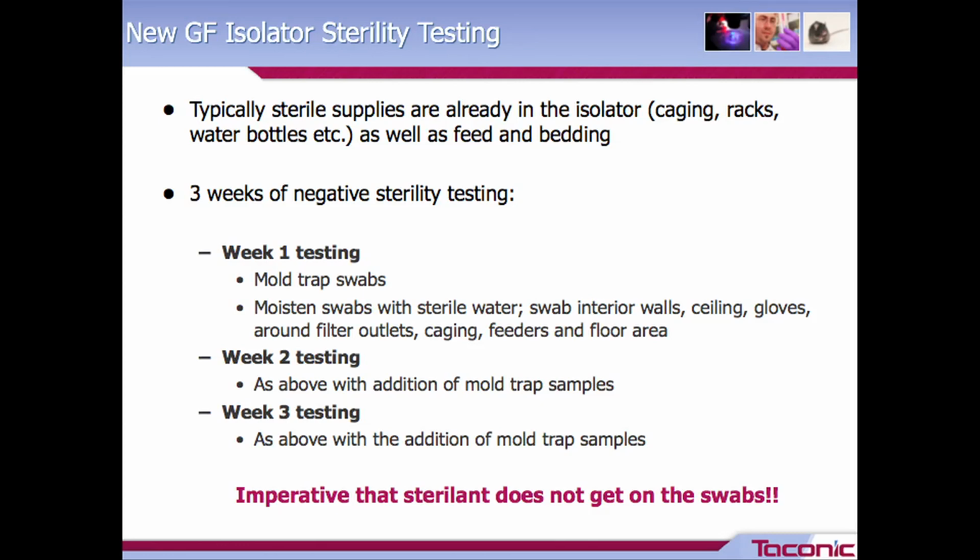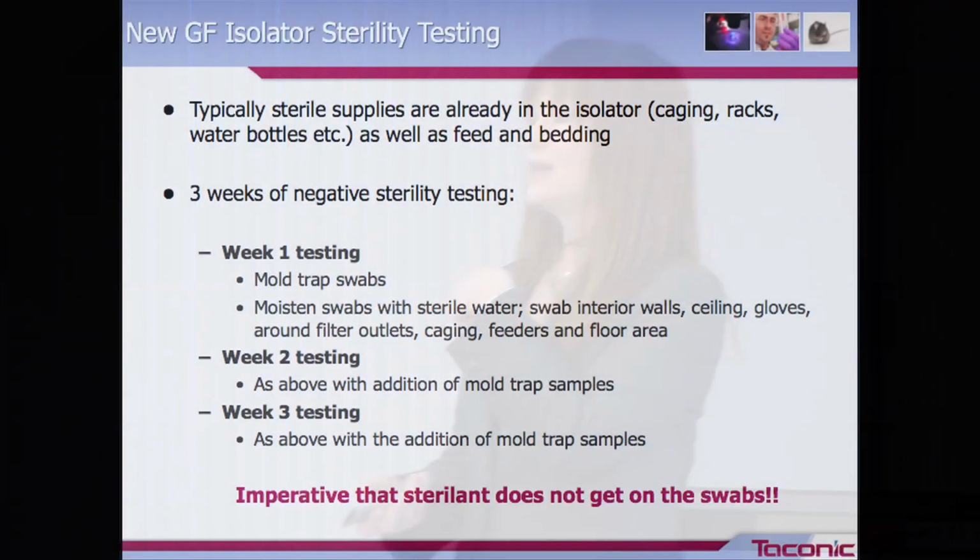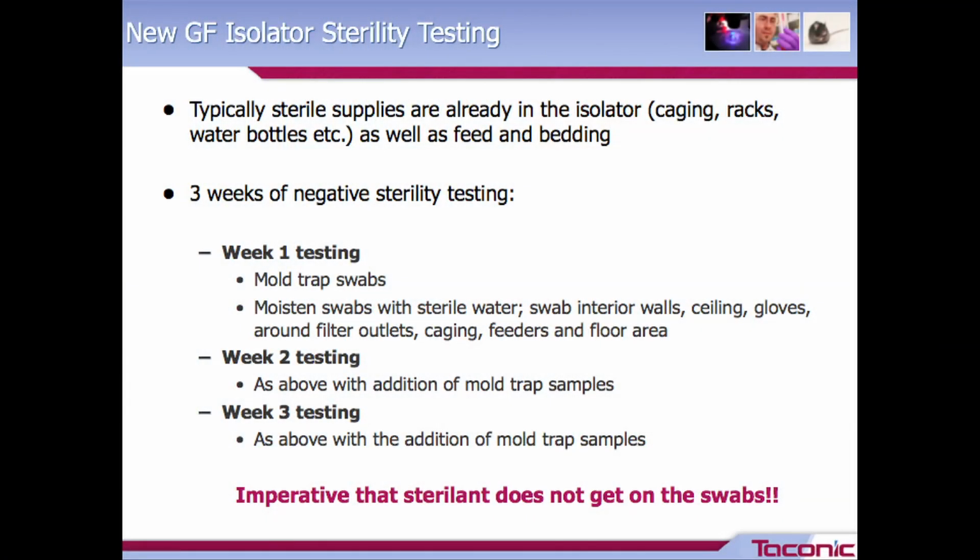So for the week 1 testing, as part of the isolator setup, which Jamie, will you go over this later, the mold trap? Okay. So essentially, it's one of the cages for the animals. We fill it with the autoclaved sterile feed, add water, and it just sits in there for the 3 weeks that we're going to do the sterility monitoring. We put swabs in there, so it just looks like a big bin with food and water and then swabs.